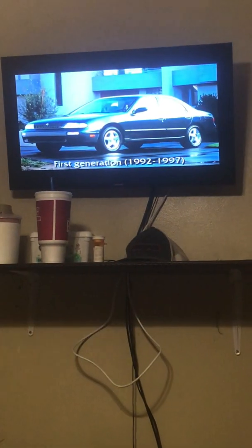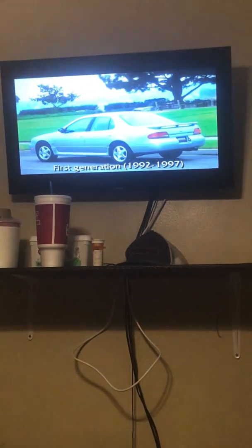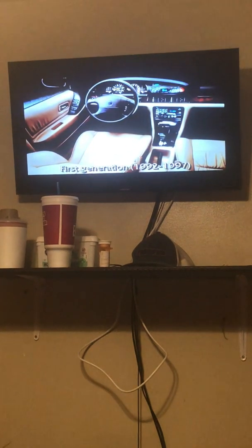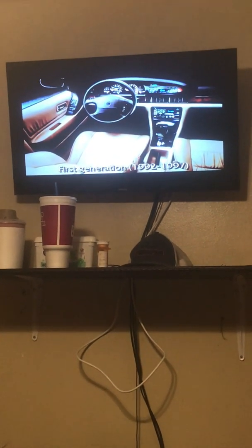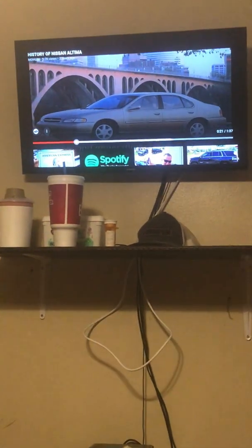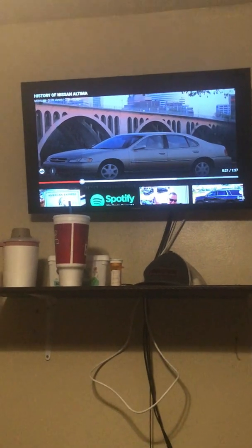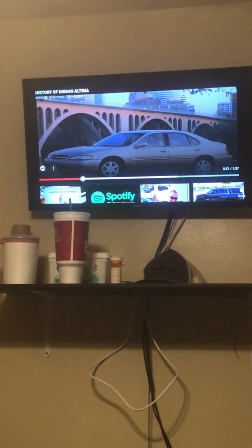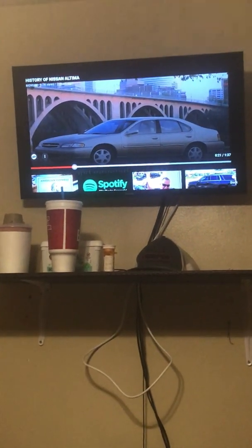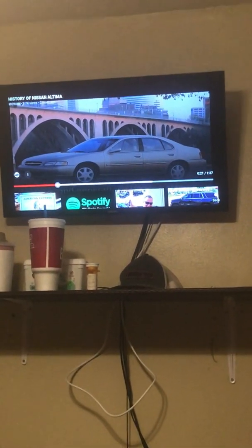1992 to 1997. This was the model that was solely built in Smyrna, Tennessee, and that's how it's going to be for the very first 2 generations. Fun fact, 1994 only had the heads-up display, and this particular Altima, which is the 2nd generation Altima, was actually a 1997 and a half.